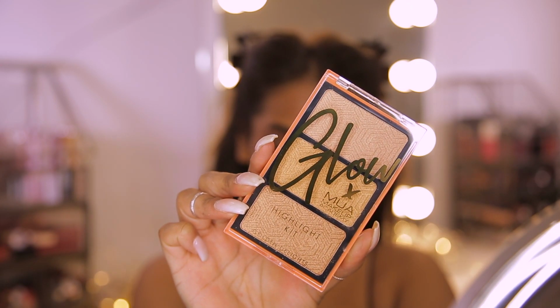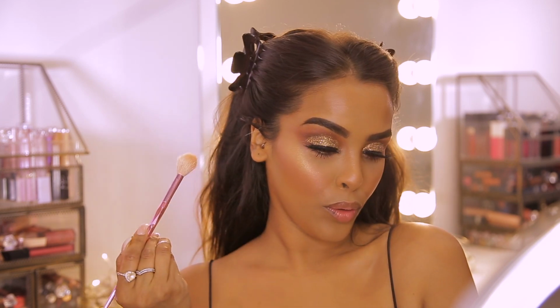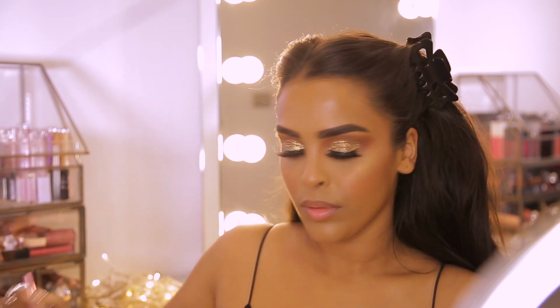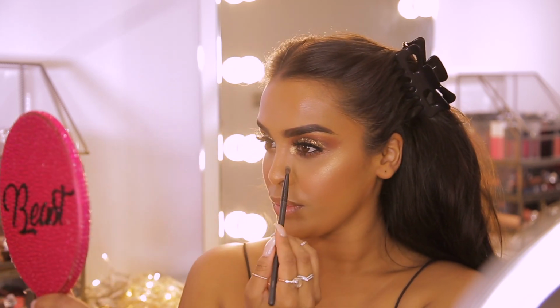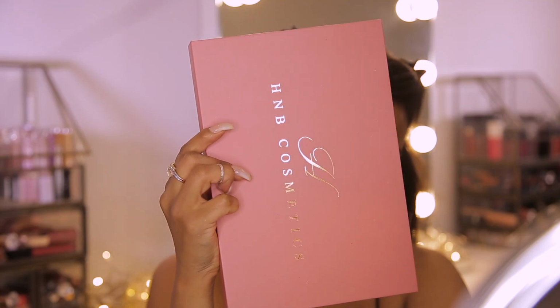And then we're going to be taking the Makeup Academy MUA highlighter, and we're going to be popping this all over. I think personally for me this one was a little bit too gold, but it went really nicely with the look. So just pop that on all the high points of the face, everywhere that you would usually highlight, and then obviously add a little bit more if you need it. And I like to pop it in the inner corners as well.